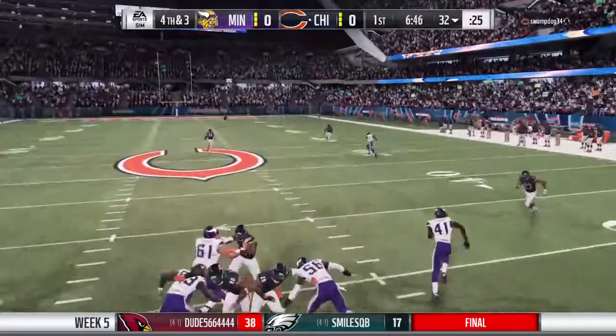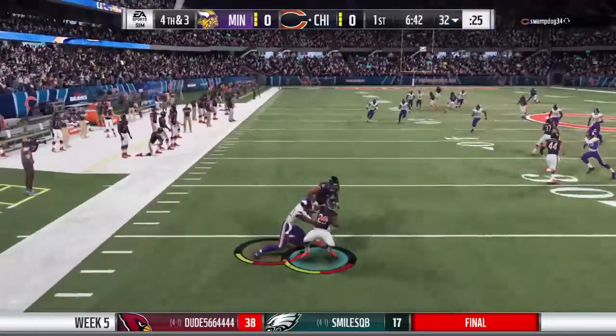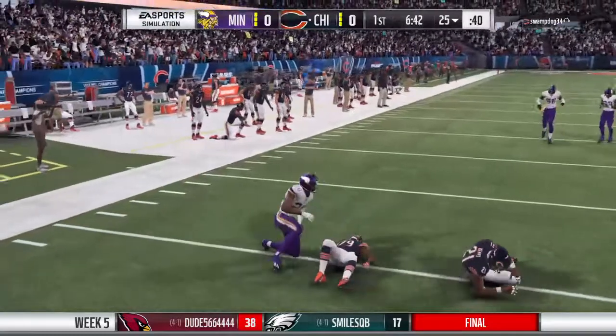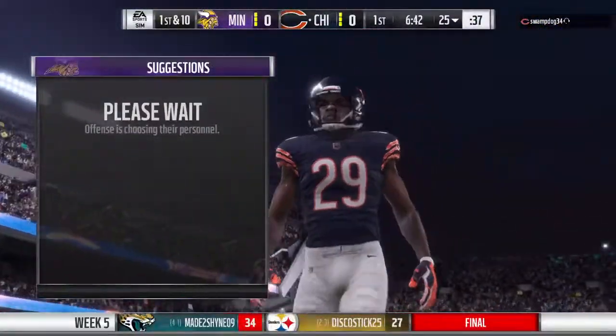They only punted twice in the win last week as he gets this one away. 42 yards on the punt, just 2 on the return. And the Bears take over.